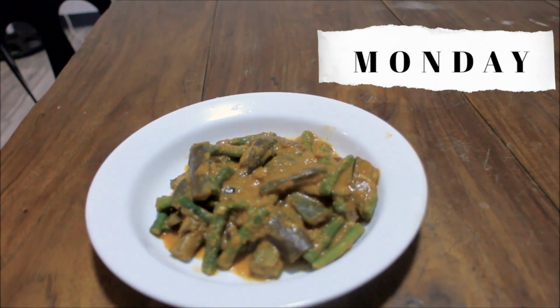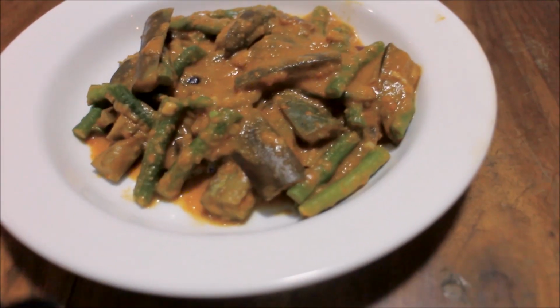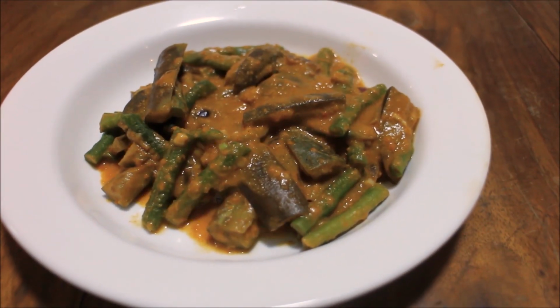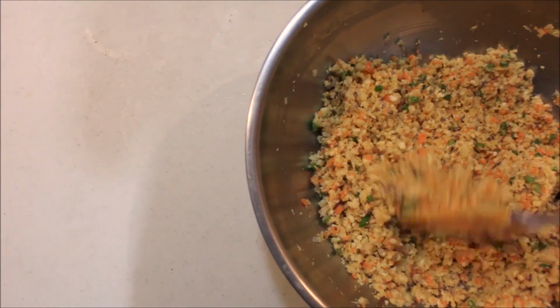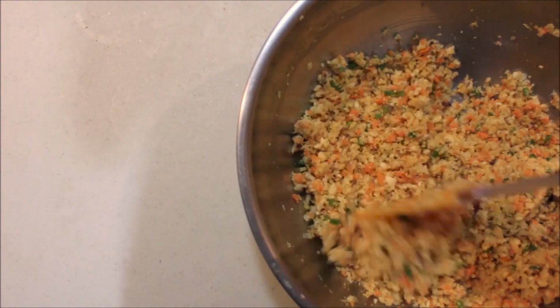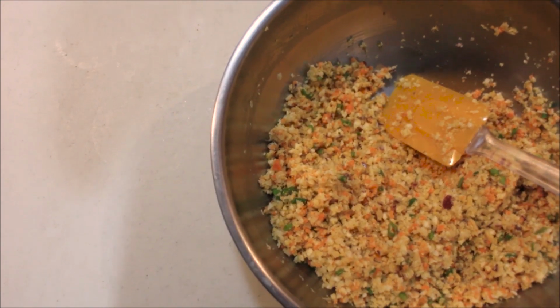Okay, for Monday's dinner, we had veggie kare-kare made of just eggplant and string beans, and it was very delicious and very easy to make. I used Mamacita's kare-kare mix, so very convenient. And on the same night, I food prep for tomorrow. I processed this vegetable so I can make some patties out of it.